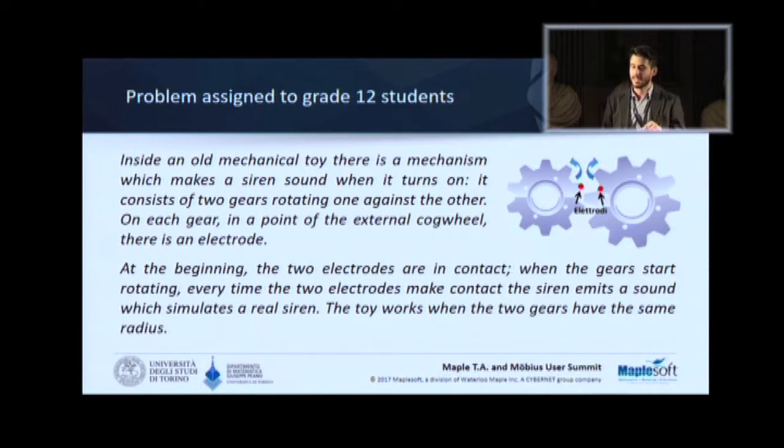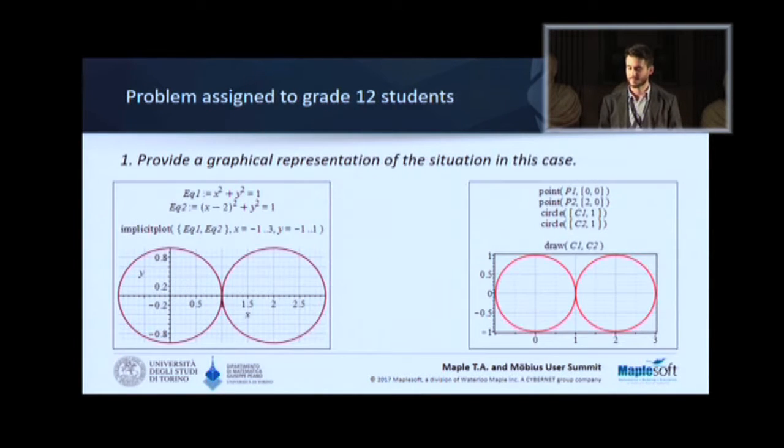And on each gear, in a point of the external cogwheel, there is an electrode. So at the beginning, the two electrodes are connected. The wheels start running, and since they have the same radius, the toy works. This is the first question that we pose to the students: provide a graphical representation of the situation in this case.